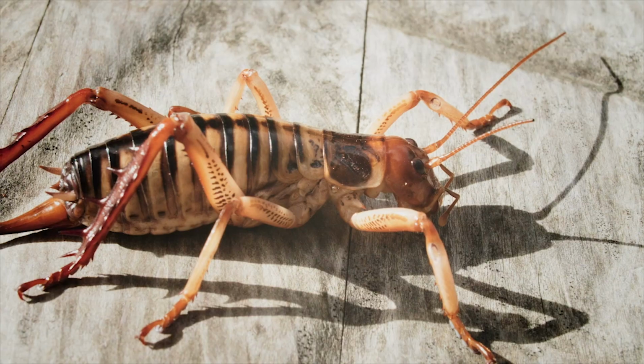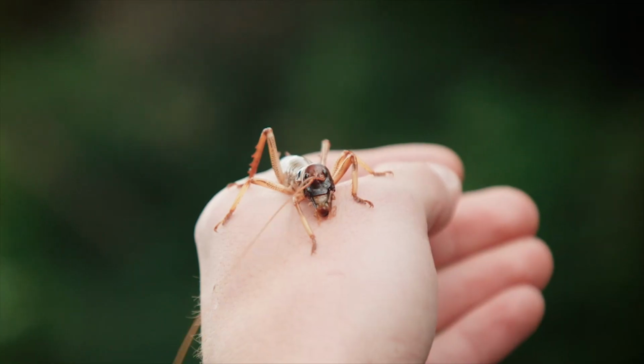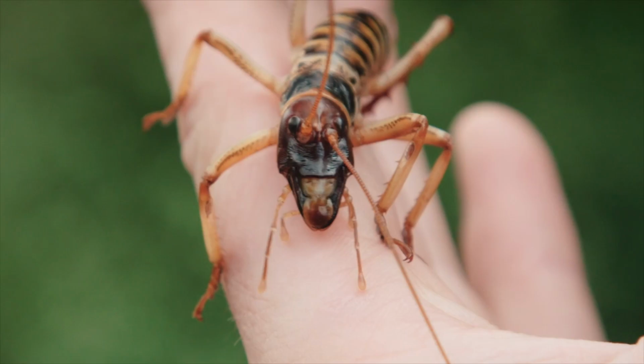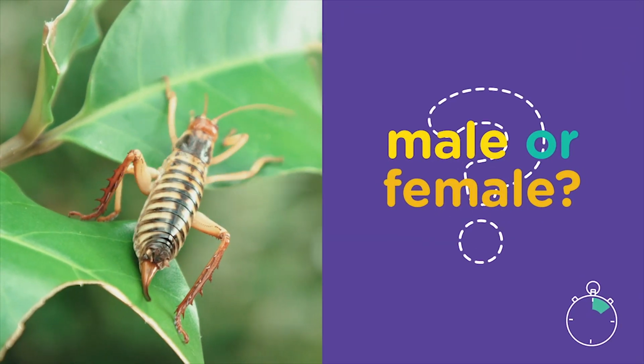Wellington tree weta males and females look different. The females have an ovipositor out the end of their abdomen, which they use for laying eggs in the soil. The males, on the other hand, have a larger, much bigger black head with mandibles, which are mouth parts they use for locking onto other males during fighting and defending their territory and their females. With that knowledge in mind, let's find another weta and see if you can guess if it's a male or a female.